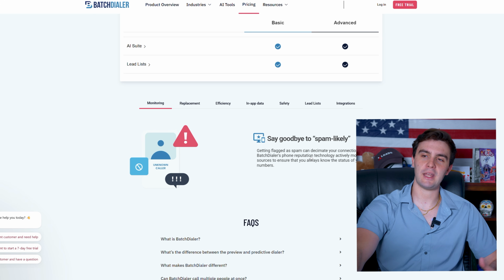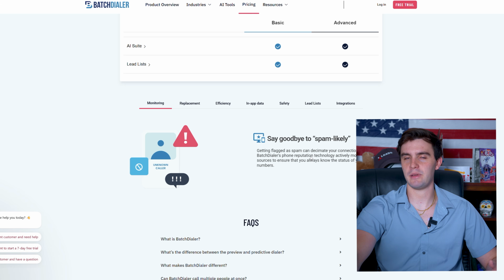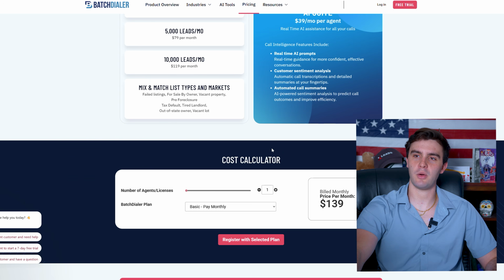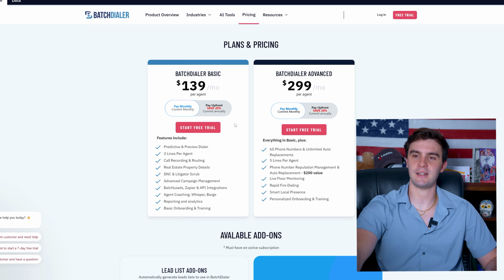I've seen some people complain about it, but ultimately, that's going to be more about a you problem than the problem. And overall, I've heard pretty good things about the UI here. So again, I've used this dialer before. I've always gotten deals from it. It works well, and they have a pretty good advanced plan.